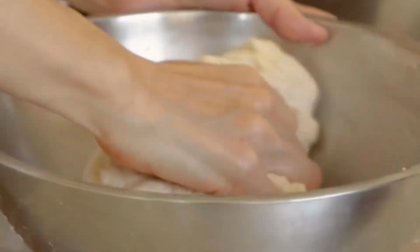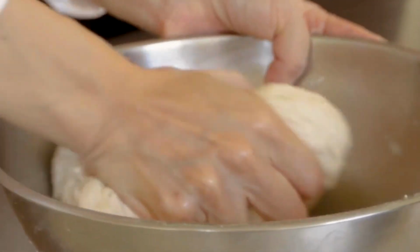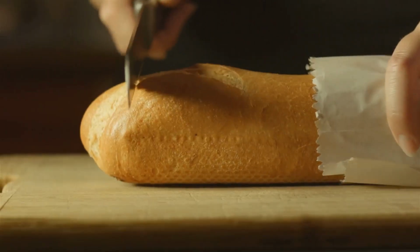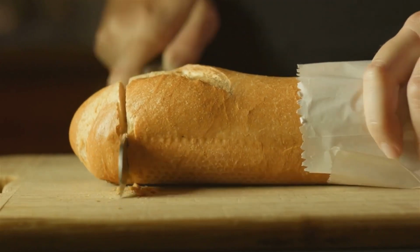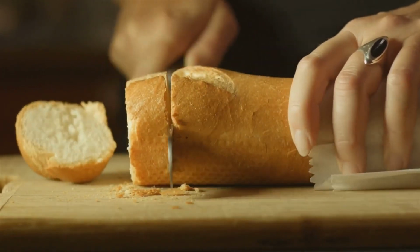Beyond flavor, flour contributes significantly to the texture of your baked goods. Remember those gluten strands? They form the backbone of your dough's structure. They're responsible for that satisfying chew in bread or the delicate crumb of a cake. The way flour interacts with water and other ingredients determines the final texture.